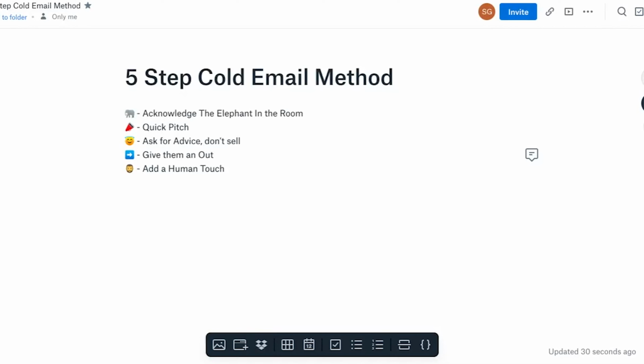The first one is your 5-step email method. It's pretty simple, it has 5 steps. The first one is acknowledge the elephant in the room. I'm going to show you how to write this email step by step in a bit on my laptop, so don't get your pen out yet. Step number 1: whenever you're writing this email, you have to say, hey, sorry to email you out of the blue. You have to acknowledge the elephant, which is the awkwardness that you created by emailing that person. Step number 1, acknowledge the elephant in the room, the awkwardness.